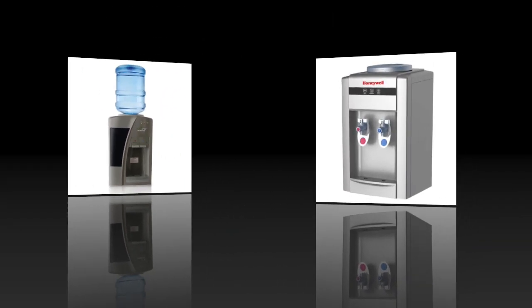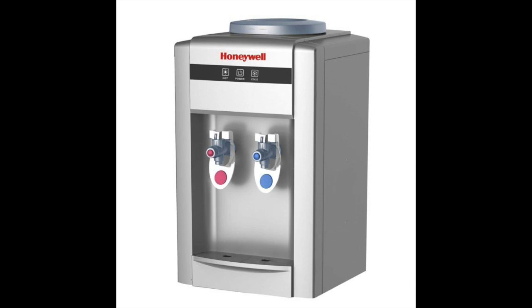And the next to avoid, Honeywell HWB2052S2 Tabletop Water Cooler Dispenser. Honeywell isn't aiming for the stars with this model, and they've still managed to come up short. Although the design appears simple with only 2 spouts, there are many flaws in the basic construction that lead to leaks and issues with holding an accurate temperature.